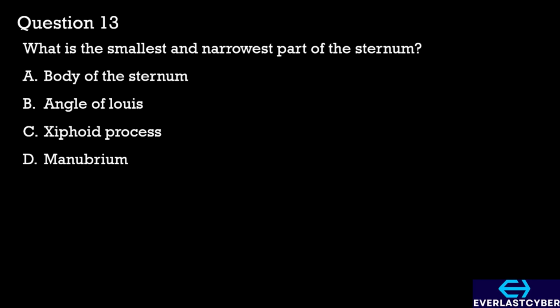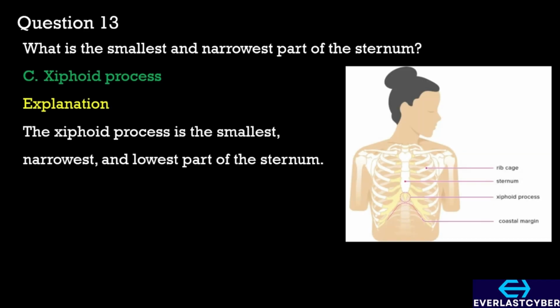So out of the options we have, the smallest and lowest part of the sternum is the xiphoid process, and that is option C.